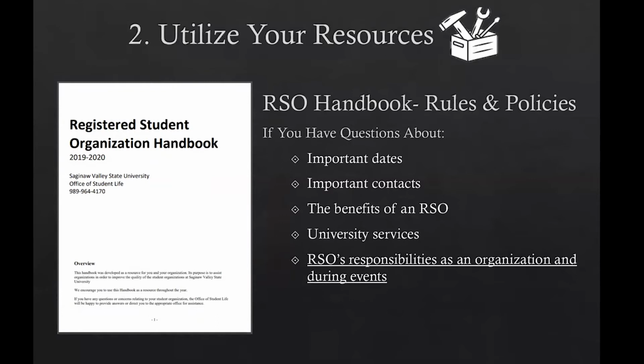So when we reference the rules and policies of your organization, we're referring to things that are included in the handbook. We link this very often in the event reservation form, but this should also be included in the transitional binder. All students should be at least familiar with what this document contains. You don't have to be able to cite it directly and memorize the whole thing, but at least be familiar with what different topics we cover in the RSO handbook.